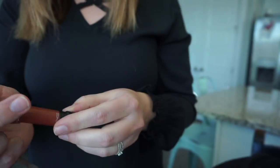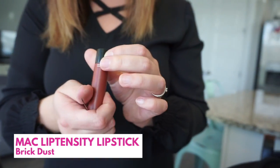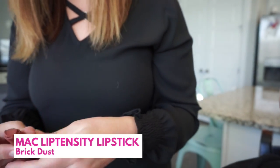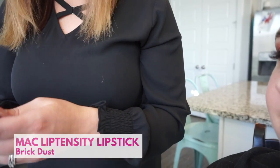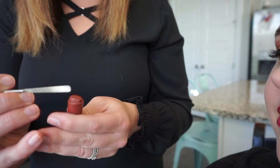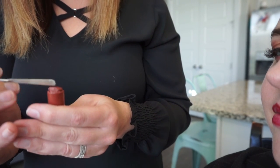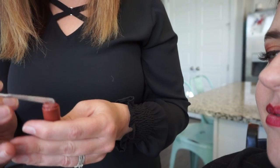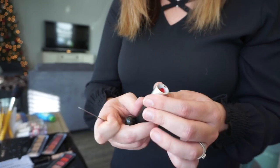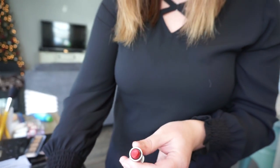Okay. So this is Brick Dust by MAC. I'm just gonna scrape some of this off. If this is your own makeup that you're doing, you don't have to do this, but I do this because I use my makeup on multiple people. We want to keep it nice and sanitary. And then we're gonna do just MAC red lipstick mixed with that.